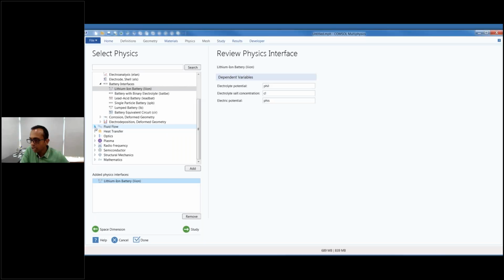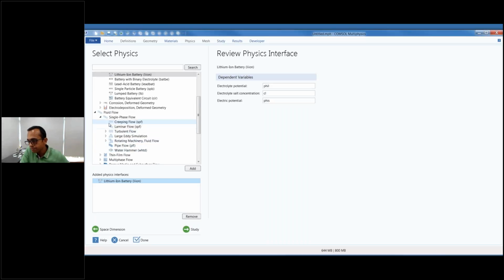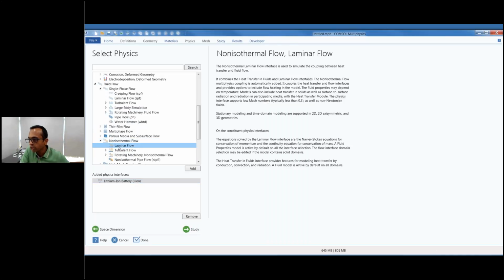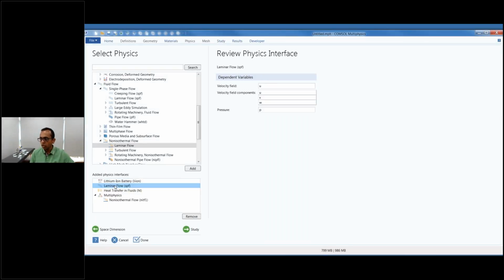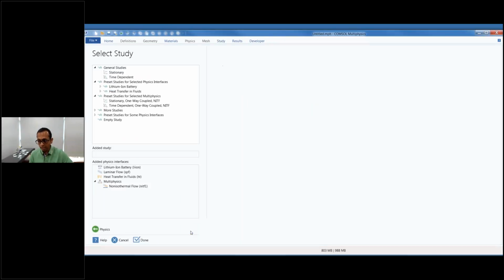Similarly, I can also go to fluid flow, and I can add, let us say, non-isothermal flow. So I'll go here and choose laminar flow. I could also choose turbulent flow if I wanted to. And once I do this, you can see that in the added physics interfaces, COMSOL shows you the different physics that are now going to be coupled and solved simultaneously. So you can see these physics here, and these will be solved for simultaneously unless you choose to do so otherwise.